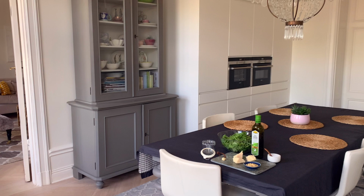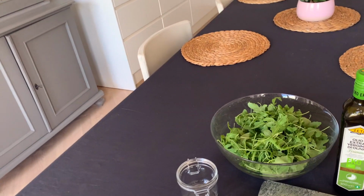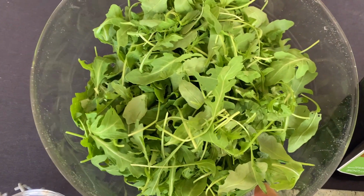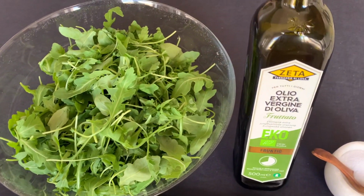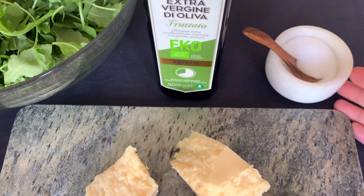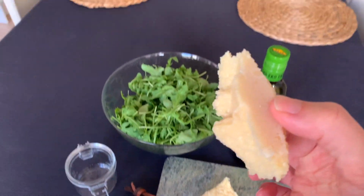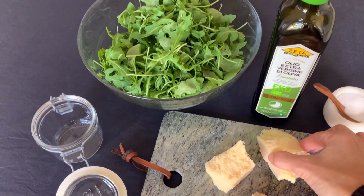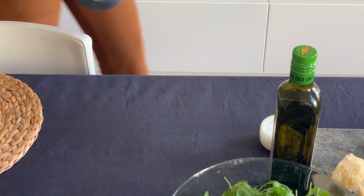To prepare this special pesto, you will need just a few ingredients and very easy to get, as usual. You will need 100 grams of arugula salad, that's the main ingredient, some extra virgin olive oil, I will use 150 grams, a little bit of salt, 100 grams of parmesan cheese, but if you want you can also buy already grated parmesan cheese, 1 garlic clove, and 10 grams of pine nuts.